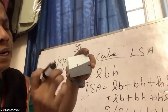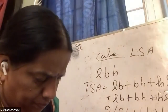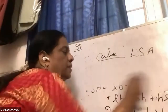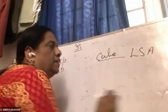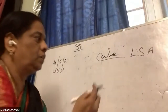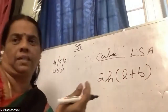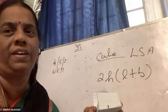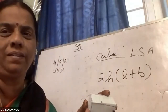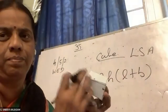So here, one rectangle. So what do we have to write? LB. Yes, 2H into (L plus B). How did it come, sir? I want the clarification, the explanation. 2H into (L plus B) is a memorized formula. I want to derive it from this picture.